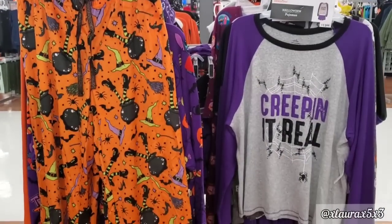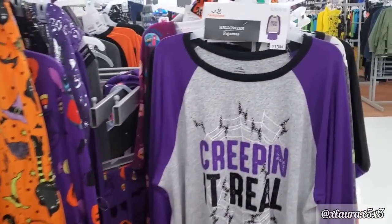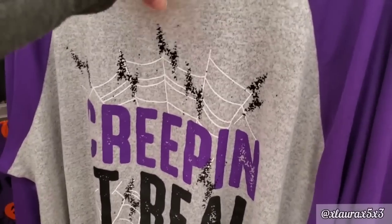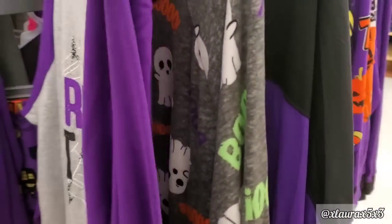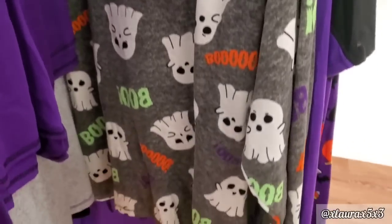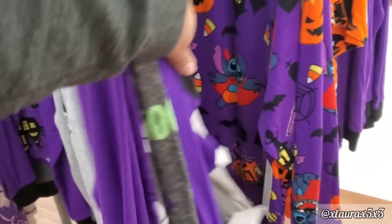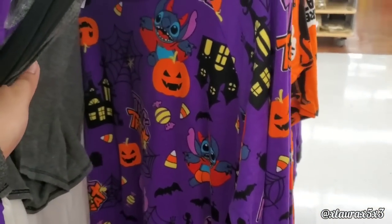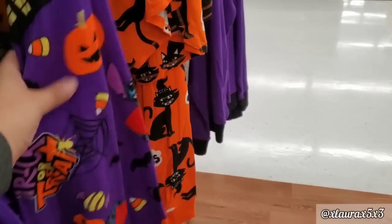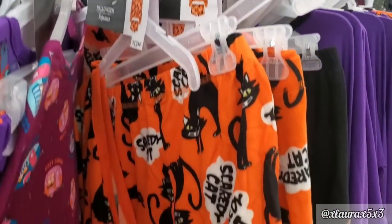They also have some Halloween styled PJ sets. These are priced at $13.73, but instead of pants, they do come with shorts. So this one says Creepin' It Real. They have this one with ghosts. This one we already saw. They have Stitch with lots of candy. He looks so cute. Here's the black cat.